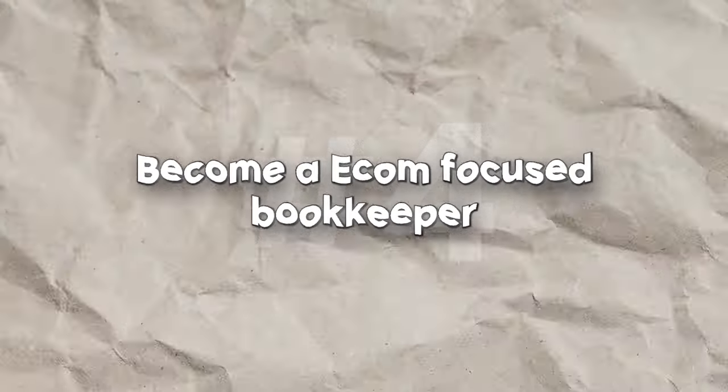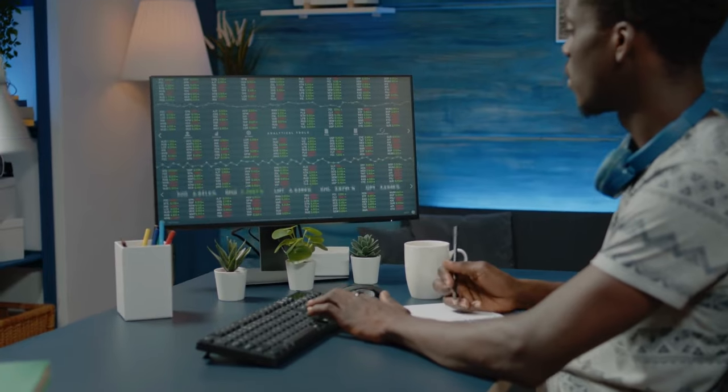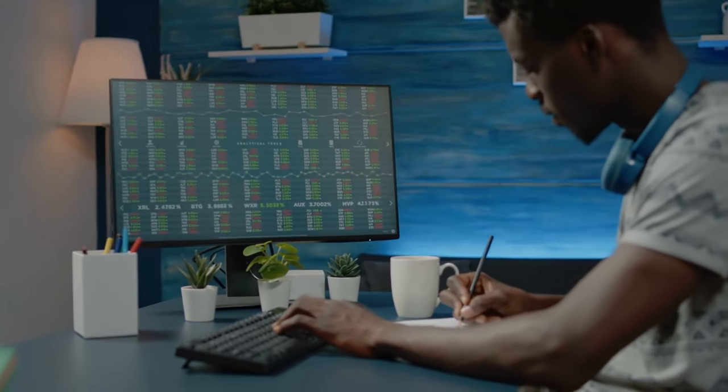to become an e-com focused bookkeeper. Now, I was actually a bookkeeper before I started all of my different online businesses. That's what I was doing in my 9-to-5 job. And one thing that I can definitely say about it is that it does require some sort of training. You're not going to be able to jump into being a bookkeeper overnight.